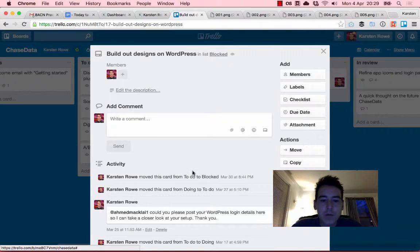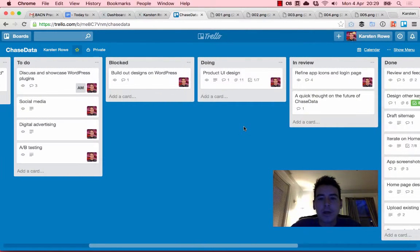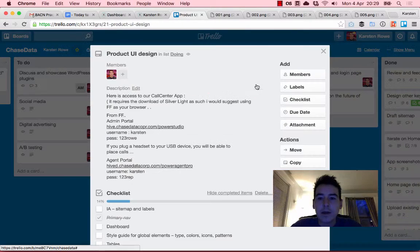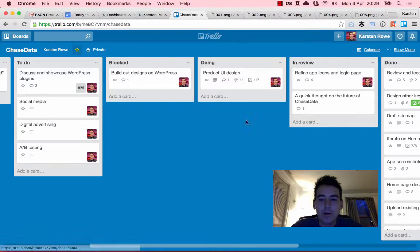I'm going to jump over to the blocked column. I'm still kind of waiting on login details for WordPress in your server. No specific rush there, but if you can come back with an update, that would be great. And then the next column is doing. So this is what I'm actively working on, and I'm going to jump back here soon.